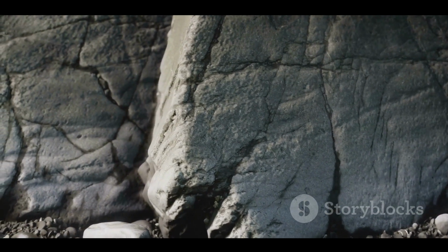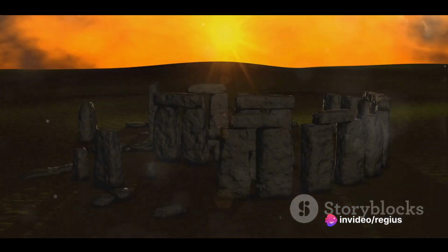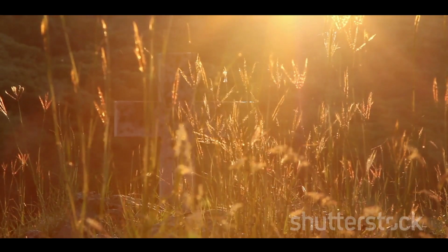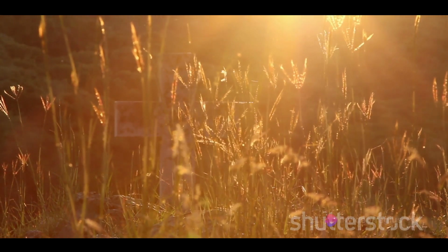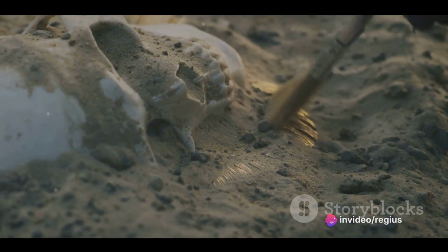The timeline of Stonehenge's construction spans 1,000 years, starting around 3000 BC, with its earliest phase marked by a circular earth bank and ditch. Inside this outer ring, a smaller circle of bluestones was raised between 2400 and 2200 BC, hinting at the monument's long and complex history. But what were our ancestors trying to convey through this colossal stone arrangement?